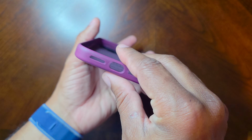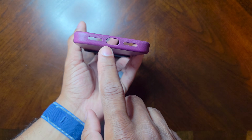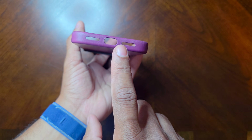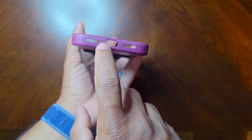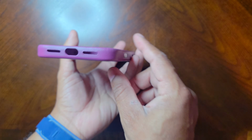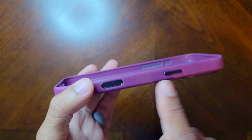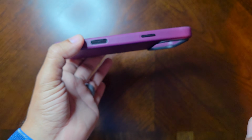Okay, so on the bottom, you are going to get symmetrical cutouts for your iPhone on both sides. You're also going to get a nice size USB-C right there. And then on the side, Andar, you are already impressing me with your very first case that I've ever seen in my life, because you did it right. You covered up this camera control button. That's how you do a phone case, everybody. Everybody out there that's not doing that, take notes. Look at that right there.